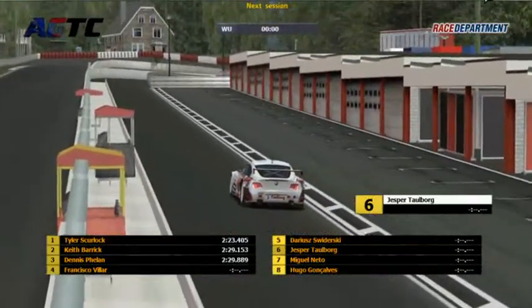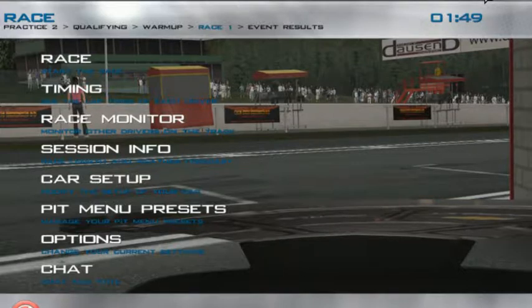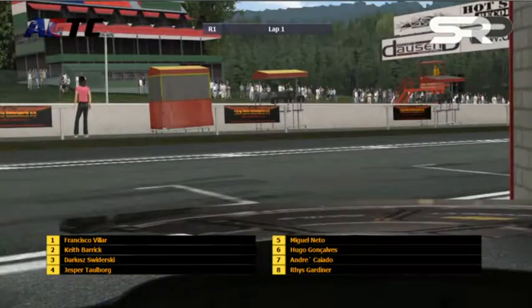As you see, Jesper Talborg is an ATCC champion and the RDTC champion as well. He's had a great year so far. And we are into race time. 2 minutes to the race. The guys are lining up on the grid, ready and raring to go. I'm sure they are. What does it feel like in a new series, Toby, when you're on the first race and you come to the grid for the first time?